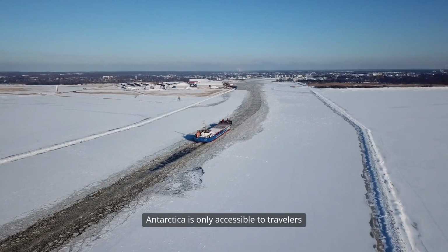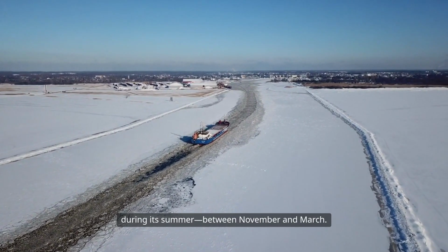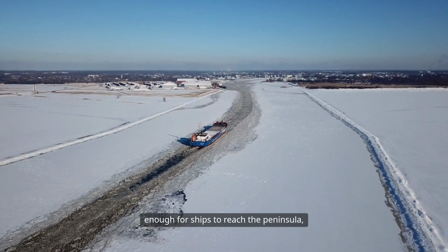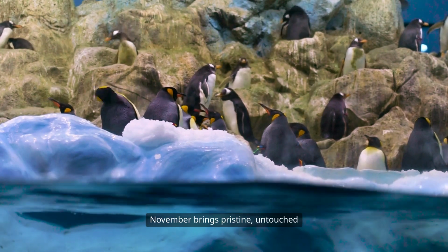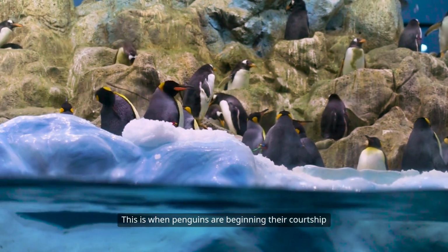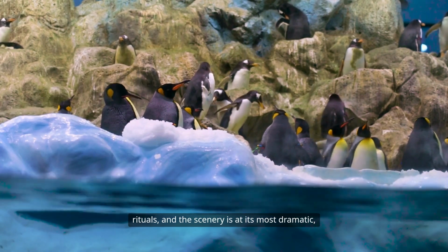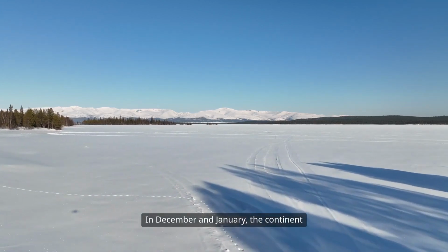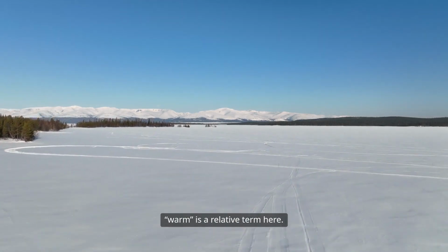Antarctica is only accessible to travelers during its summer, between November and March. During these months, the sea ice melts enough for ships to reach the peninsula, and the wildlife is at its most active. November brings pristine, untouched landscapes and dramatic icebergs. This is when penguins are beginning their courtship rituals, and the scenery is at its most dramatic, with huge snowdrifts and sculpted ice.